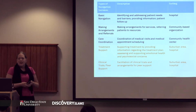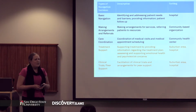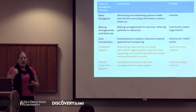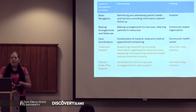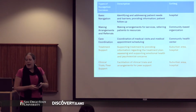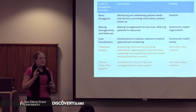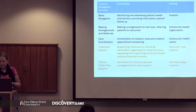When you look at the setting, it's also kind of striking what the navigators are doing in each type of setting. You can see these top 3 are provided in hospitals, which is a lot of addressing barriers. Making arrangements and referrals are in community-based organizations, not necessarily healthcare organizations. And community health centers, that's where a lot of care coordination happens. But the 2 that are in brown are provided in suburban hospitals for the most part.